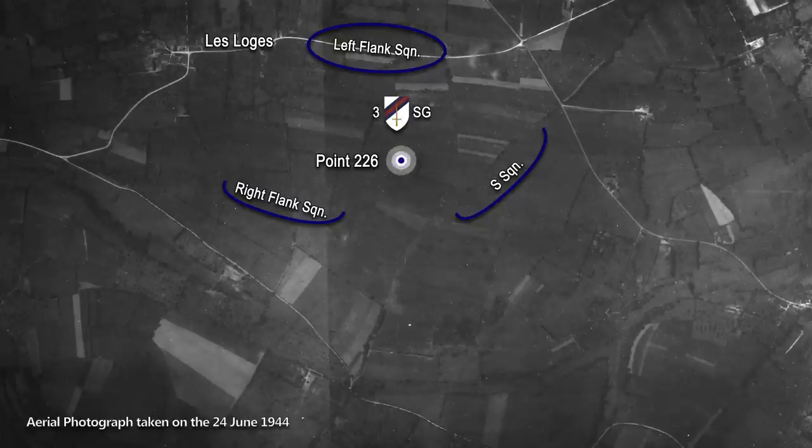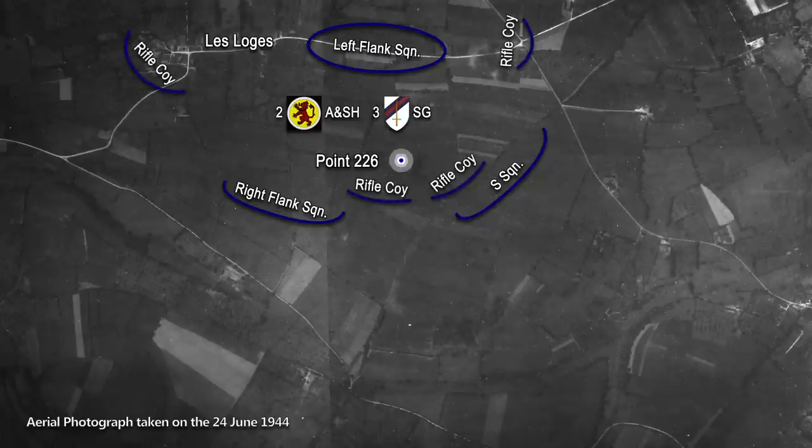the lead elements of which, from the 2nd Battalion, the Argyll and Sutherland Highlanders, linked back up with the Scots Guards just after 1600. On their arrival, the Argylls disposed themselves around the objective, with 1 rifle company in Le Loge, another near a crossroads on the right flank, and the remaining 2 companies dug in on Point 226 itself.